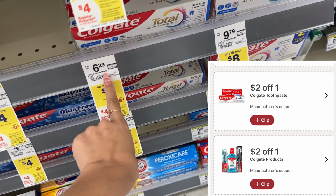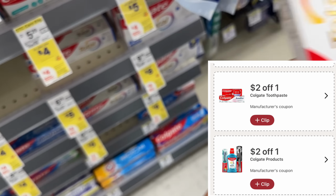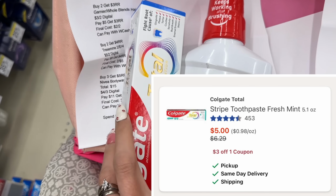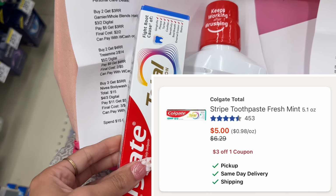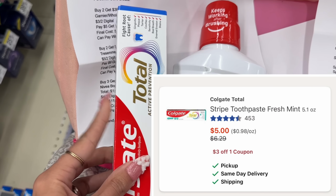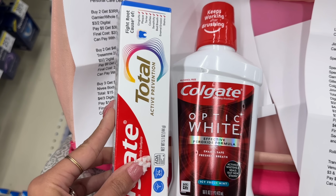Then for our second product, I'm actually going to grab one of the $5 boxes. Now you can grab one of the $4 ones and use your $2 off 1 digital, but I got a $3 digital coupon for this specific one. So grabbing these, my total with a $5 item and a $4 item is going to be $9, but I have a $3 off 1 and a $2 off 1. So I'm going to pay $4, get a $4 register reward, making both free, or you can grab 2 $4 items and they'll be free after.